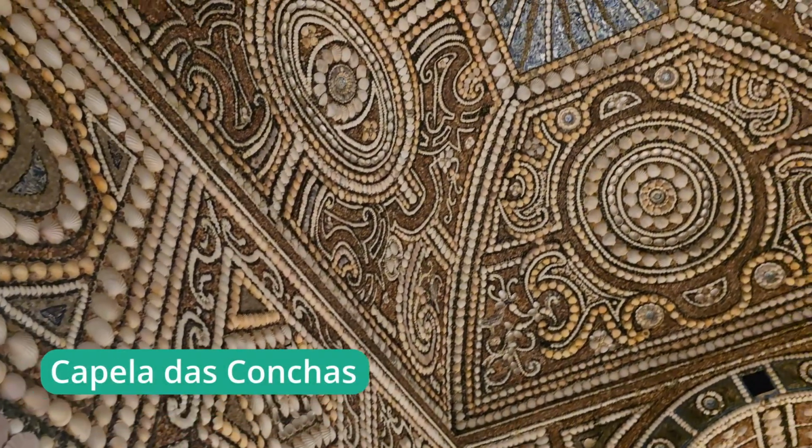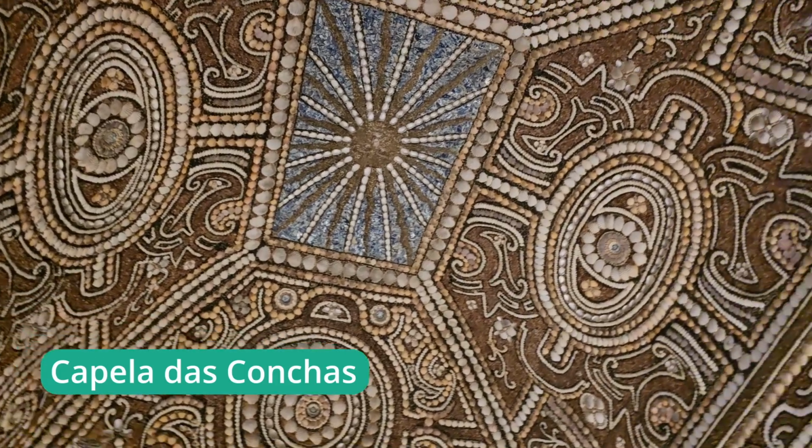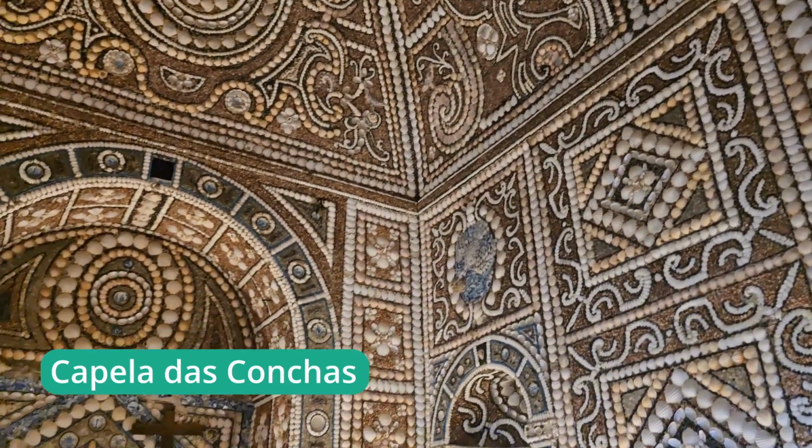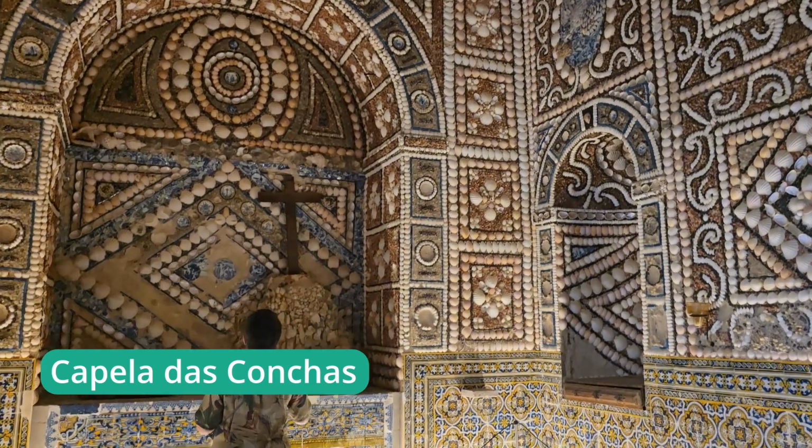I think it's in Viana do Alentejo, that has this really cool chapel that belonged to a private family that came from Spain, and it's fully decorated with seashells. And it's just impressive. It must have taken decades, and it's just a unique monument that not a lot of people know about. So it's in a village called Alcáçovas. Sorry, it's in Alcáçovas, and it's just a really, really unique monument. I'd never seen something like that before.